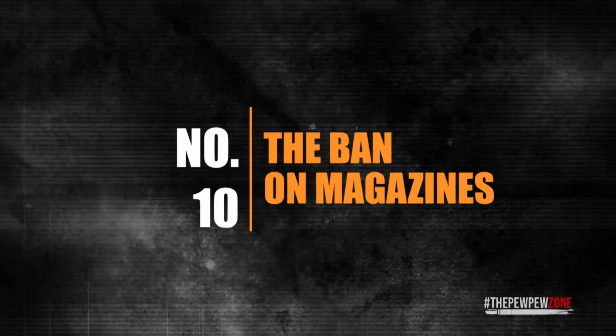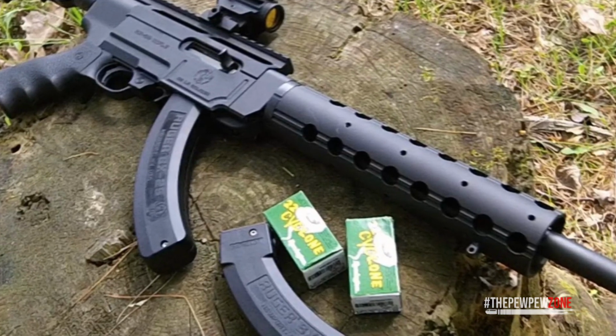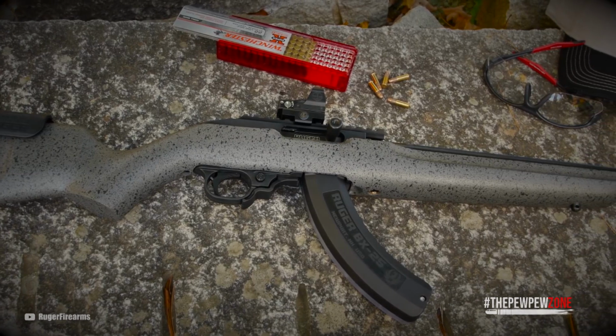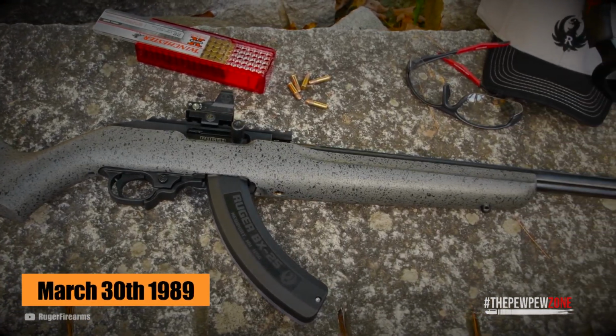The ban on magazines. There was a motion to ban magazines for the 1022 with a capacity of more than 15 rounds. Not only does that alone make no sense, it makes even more sense seeing who really fought for it. First and foremost, it was William Ruger himself who made a stand on March 30th, 1989.